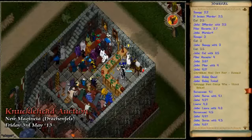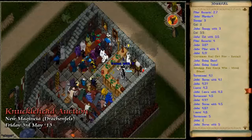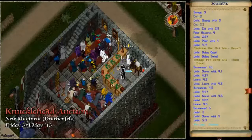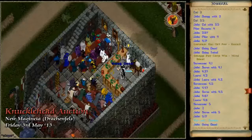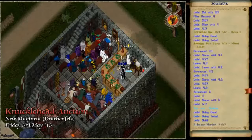4.5 million. That's quite a lot of money for these. 4.6 million. 5 million. Up until just recently, there were a couple of pairs of lunar vendors for around about 3 to 3.5 million. So it's quite interesting to see them go so high here. And they've sold to Seren for 5 million.